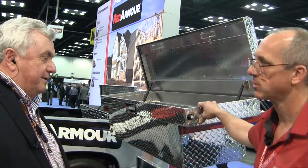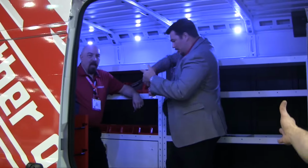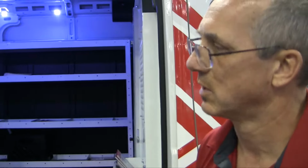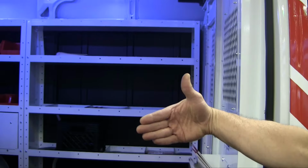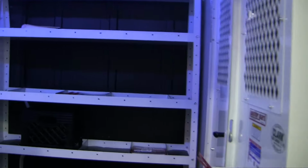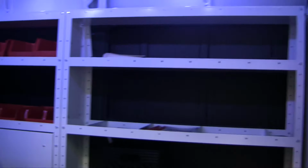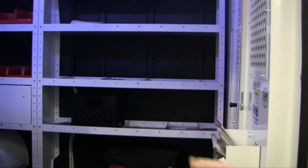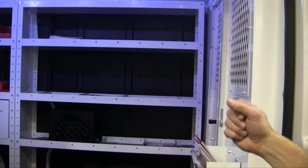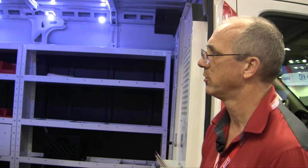We are offering some enhanced features in some of our van shelving, which will be coming out just a little bit later this year. Slightly different size shelving, a little bit larger to accommodate some of the larger tool cases. Slightly different features as far as how it mounts, how it bolts together. It's also going to be packaged a little bit differently, a little bit more convenient for the installers and the users.